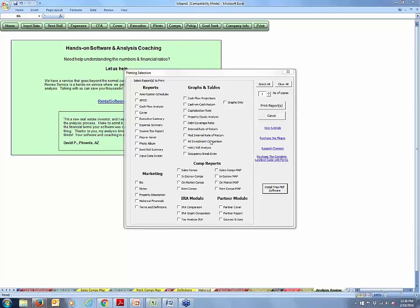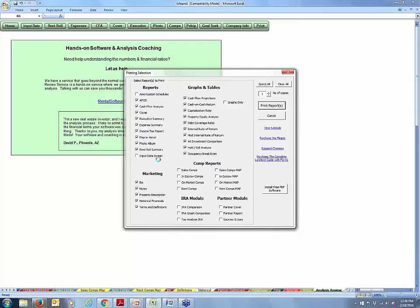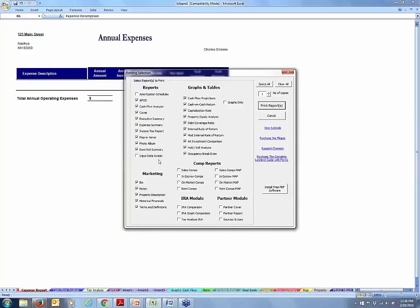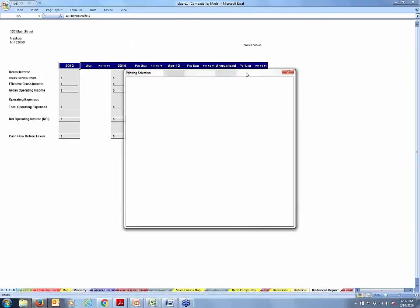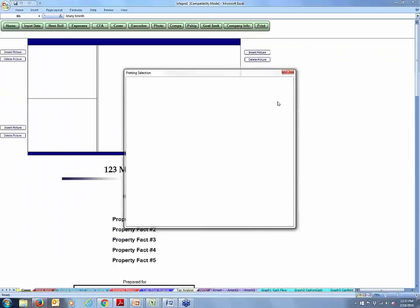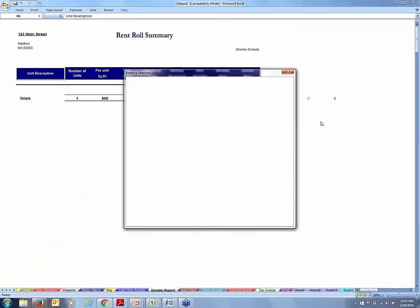You go to click on all of them, select all, and you hit print report. Let's see what happens. Put it in my PDF so you can see it on the screen. And as you can see, I think it's going to take a little bit of time. Yeah, it's going to go through all the machinations. Let me see if I can move this for you. Look at all of these things. It's starting to work.